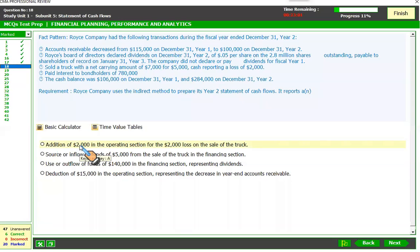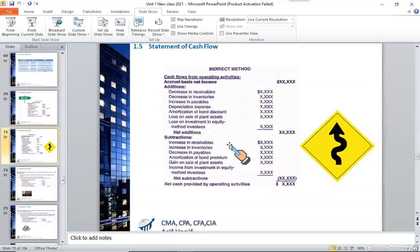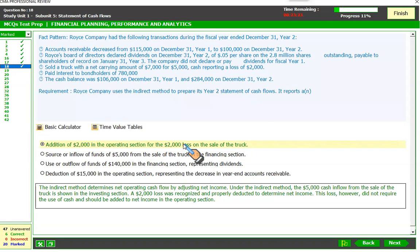Addition of 2,000 in the operating section for 2,000 loss on the sale of truck. I hope you would remember any loss on disposal right here. This one, loss on sale of plant asset. The loss on disposal is added to the net income. So this is the one. Addition of 2,000 in the operating section for 2,000 loss on the sale of truck. This is the right answer, we know, but let us see. Yes, Salman, A is the right option.